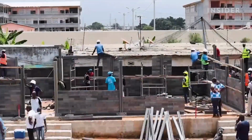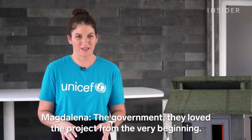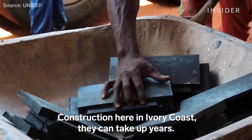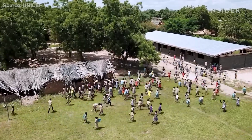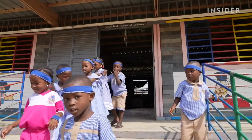Each one of these takes about a month to build. The government, they loved the project from the very beginning, mostly because it was quick. Construction here in Ivory Coast, they can take up years. The government estimates that Ivory Coast needs about 30,000 more classrooms just like this one to end the shortage.